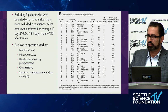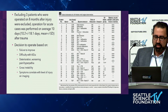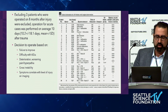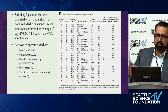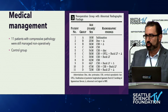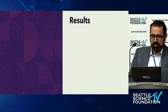And it's kind of interesting. Most of their operative approach to this was anterior. So they went from the front and did their anterior cervical discectomy and decompressions. And what they found, the average time for OR, for taking the patient for decompression, was approximately 10 days. So we definitely wouldn't consider that early today. But their decision to operate was based on whether the patient failed to improve, whether there was difficulty with activities of daily living, whether they were getting worse, whether there was gross instability, and so on. And so, interestingly, as a control group, they had 11 patients with compressive pathology who were managed medically, and this was the group here. And the results were kind of interesting.